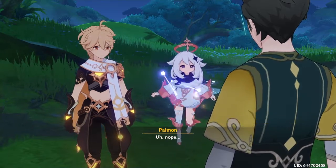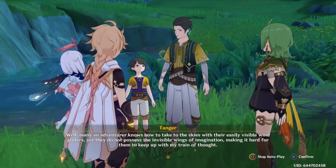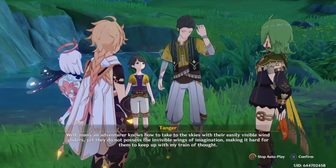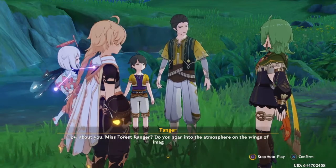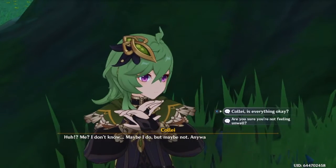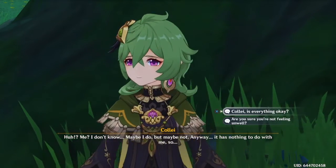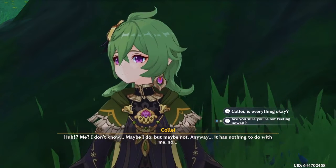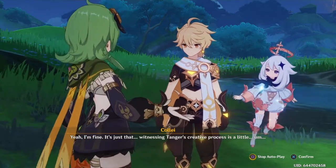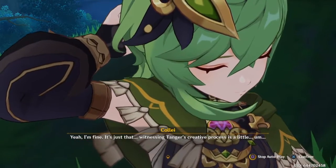Nope. Well, many an adventurer knows how to take to the skies with their easily visible wind gliders, yet they do not possess the invisible wings of imagination, making it hard for them to keep up with my train of thought. How about you, Miss Forest Ranger? Do you soar into the atmosphere on the wings of imagination? Huh? Me? I don't know. Maybe I do, but maybe not. Anyway, it has nothing to do with me, so... Yeah, I'm fine. It's just that witnessing Tanjir's creative process is a little... Overwhelming.